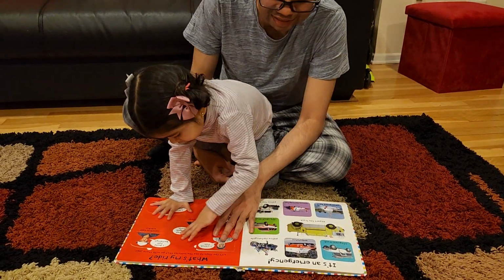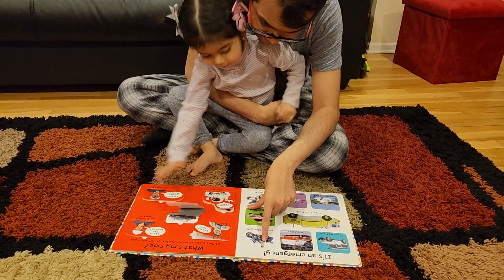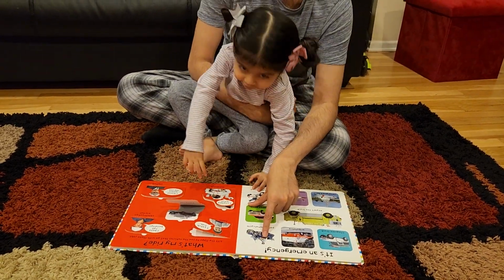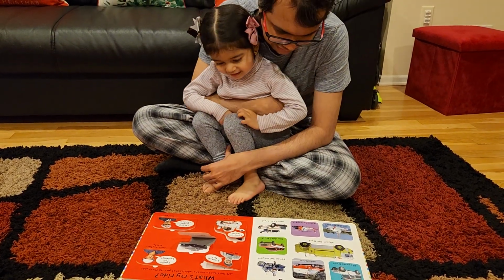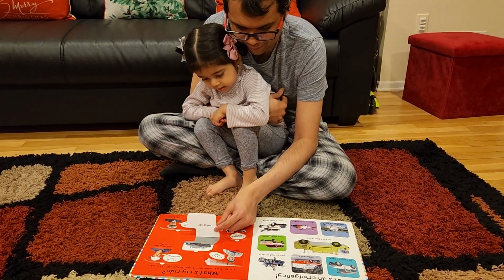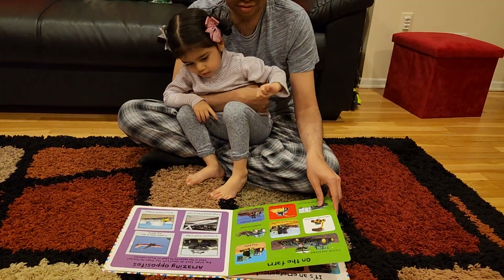Emergency vehicles. Hey, let's see the emergency vehicles. Who is this person? It's a police. Policeman on a police motorcycle. Alright. This is a police officer. I keep people safe. And this is a police car. Okay, let's go to the next page now.